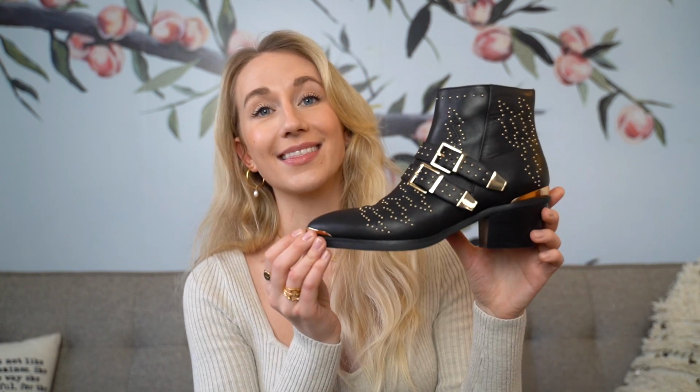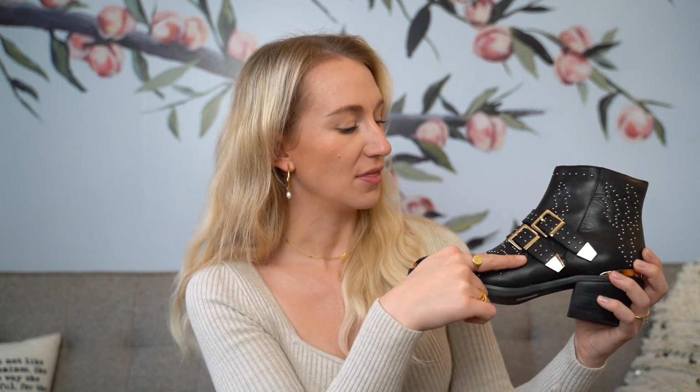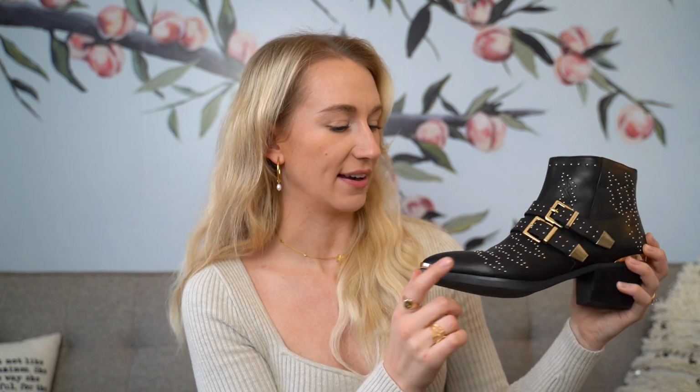So when we're looking at this boot by SOFIE SCHNOOR, not saying that you guys completely ripped off this design, but nonetheless, there's one less buckle. The way these studs are is a little different. There's a gold piece on the front that is not on the Chloe ones. The gold piece on the back is slightly bigger. The zipper is slightly different and not gold. The actual zipper piece is a little bit different. And besides that, it's my guess, like, I don't know, these are the exact same.